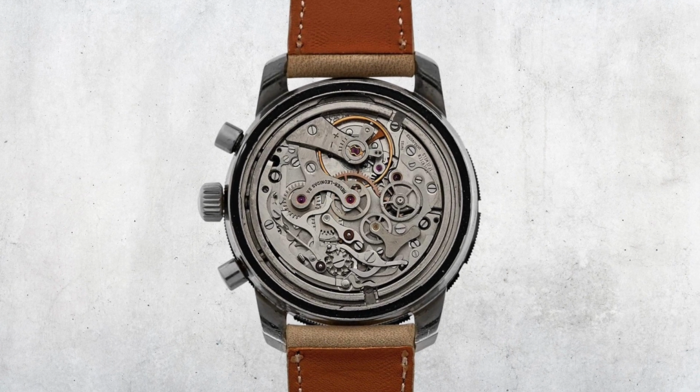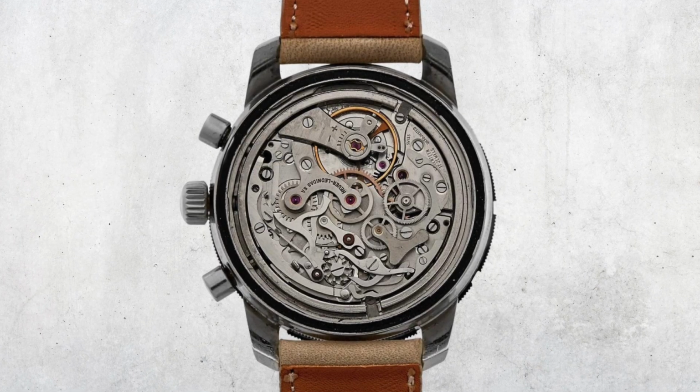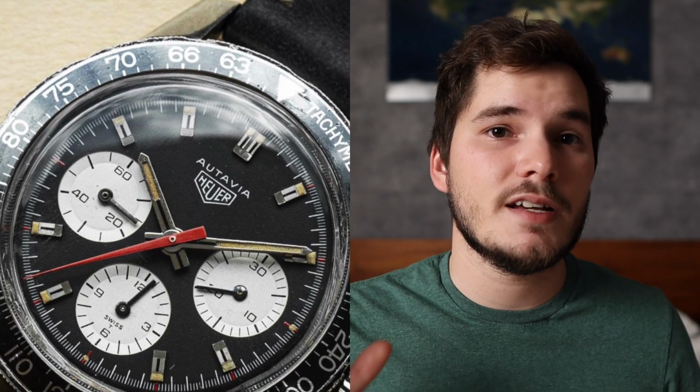This watch is a 40mm case, uses a manually wound Valjoux caliber 72, and looks to cost somewhere between $6,000 to $20,000, depending on the condition. My favorite part of this watch is definitely the red chronograph hand, which makes it really stand out against other Altiva models of this time.